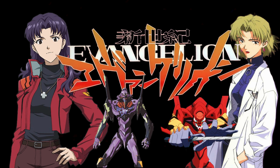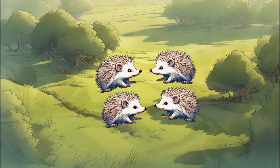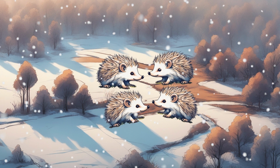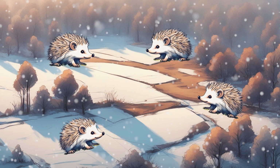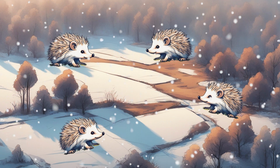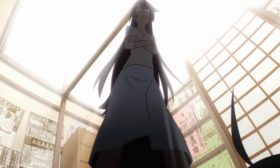Popularized in Evangelion, the Hedgehog's Dilemma is about a group of hedgehogs who seek to move close to one another to share heat during the cold winter. However, they must remain apart as they cannot avoid hurting one another with their sharp spines. While they wish to have a close relationship with the intention of helping each other, they are unable to do so. The story of Senjougahara also has many similarities.